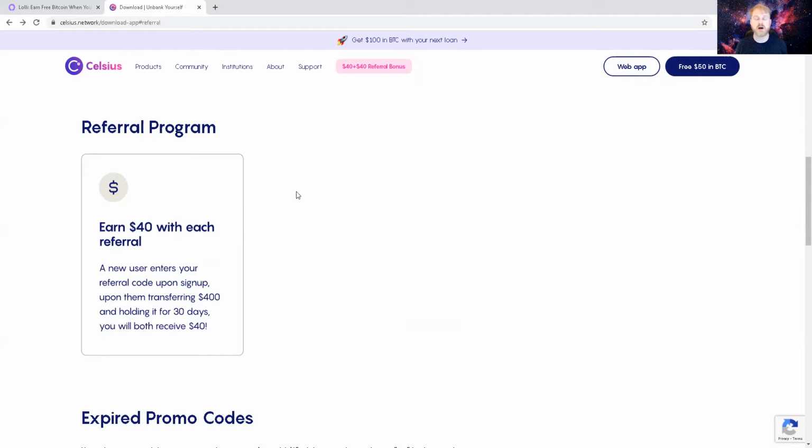The other one I could toss in there is signing up for Coinbase. After you deposit $100, they're going to give you $10 in free Bitcoin. That's going to be the easiest place to probably buy Bitcoin. So that's not a bad way to go if you're trying to get that $400 to get the referral bonus for the Celsius app. So if I had to guess, it sounds like about $50-$60 in free Bitcoin just by using referral apps, doing these things.